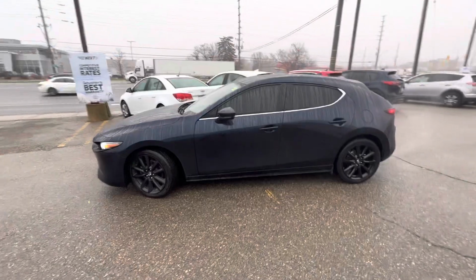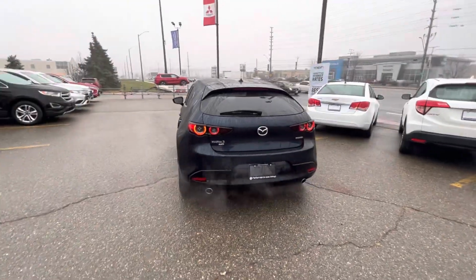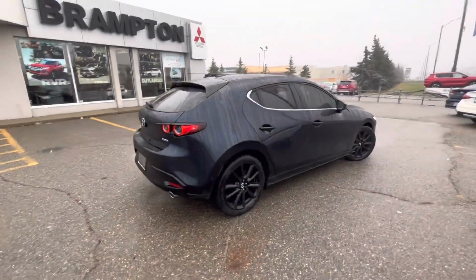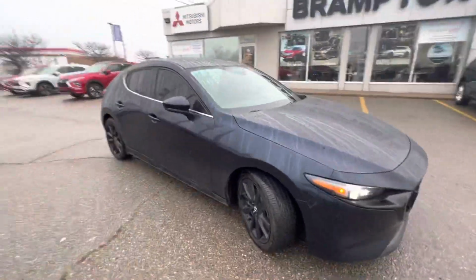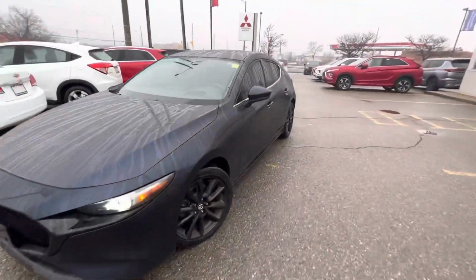Taking a look at this 2020 Mazda 3 GT Sport all-wheel drive. God, what a name. Black alloy wheels, tinted windows, finished in this beautiful navy blue. And that's right, you heard me right. All-wheel drive, baby. Perfect for those Canadian winters, those rough days, cold, crappy weather driving. This thing will have you going through it no problem. God, these Mazdas look good. Let's take a look inside.